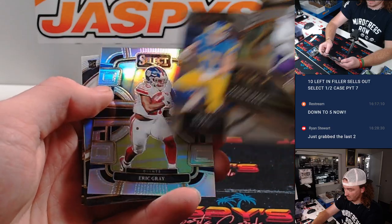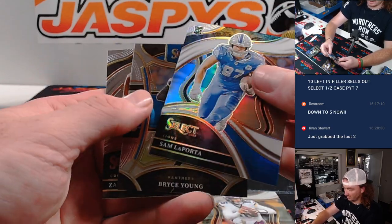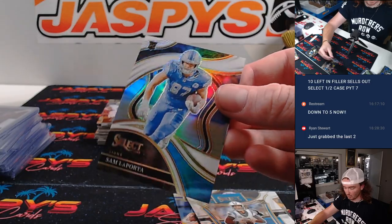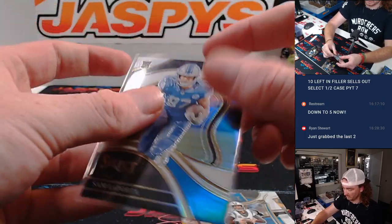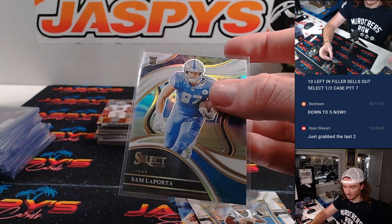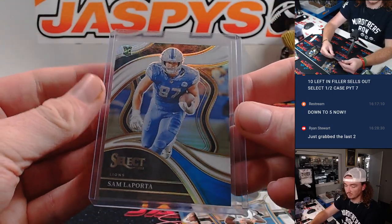149. Jaren Hall. There's Puka. It's a nice Laporta there. Bryce Young as well. It's a white Sam Laporta. Going to Detroit. 15 of 35. And Leonard, it's a nice Laporta. I like that. Looks pretty clean too.